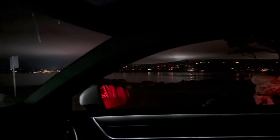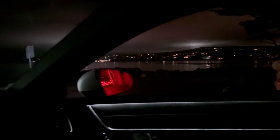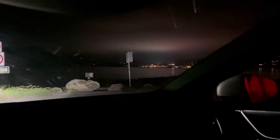We're just doing a little driving around after the Acura event now, and we've come down to Carmel by the Sea, and it is just gorgeous over here. Isn't that crazy, Alyssa? It's beautiful and low tide. I can smell it. Yeah. Well, let's go find some cars.